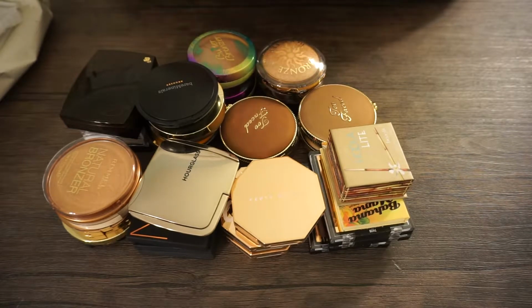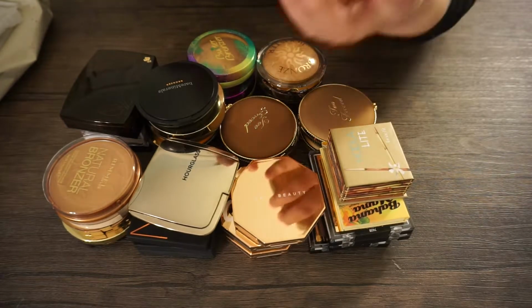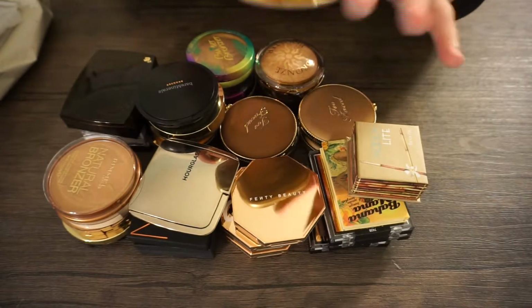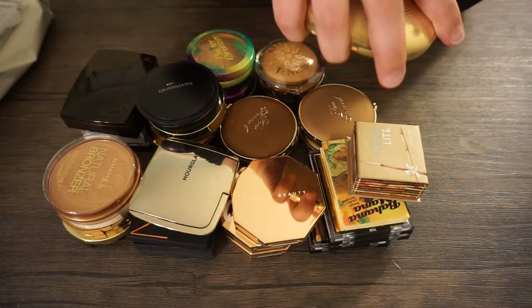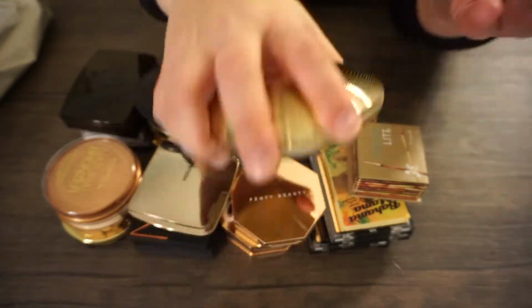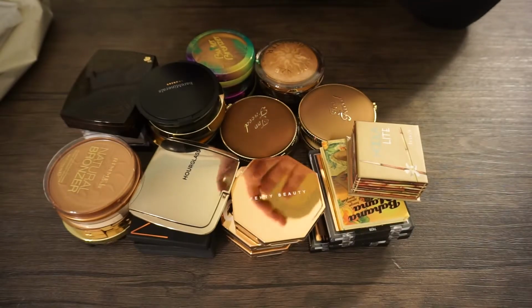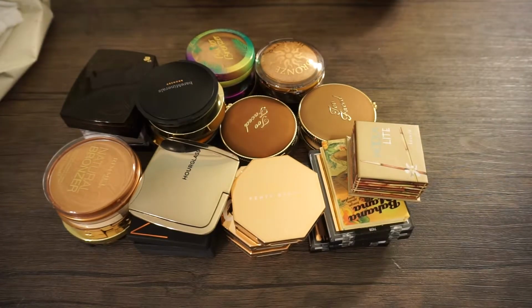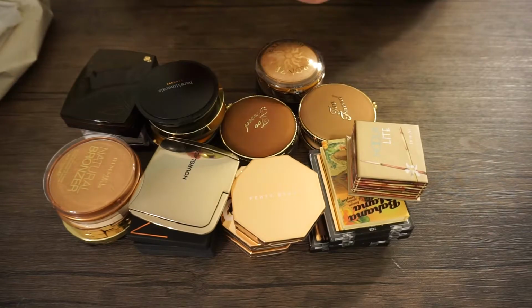The Kiko Milano Ocean Feel Bronzer in Warm Honey. I actually really like this bronzer a lot. Just test the pigmentation here. And that's about on par. It's a very lightweight bronzer, easily buildable, so this one's still okay. Okay, I'm going to keep one of these and get rid of one of these.